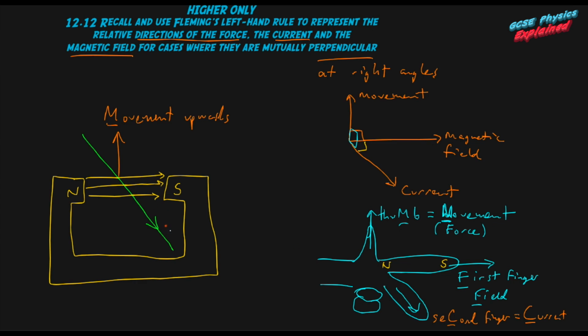Now, if we were to reverse that, the wire would go down, right? I'll quickly draw it. If you reverse the magnetic field, so now it's north on that side and south on that side, and we'll do the wire still coming out, only change one thing at a time. The current still coming out of the screen. So you point your second finger coming out towards you, but this time you have to reverse your first finger because the field's going from right to left. Now don't snap your wrist when you do this. Now your thumb will end up pointing downwards. So now the movement is down.